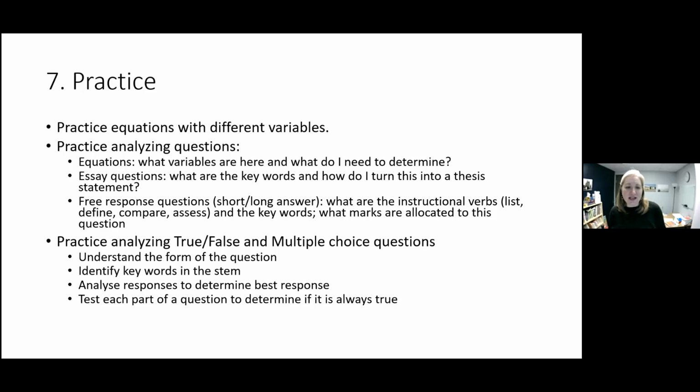Consider analyzing the kinds of essay questions you have. So if you've got a list of essay questions for your course, for an assignment, then look at those and think about how they're worded and how those might translate to an exam. Look at the key words and how you might turn that into a thesis statement. Think about the short answer questions that might have instructional verbs like list or define or compare, and what does that mean? What action should you be taking for that?